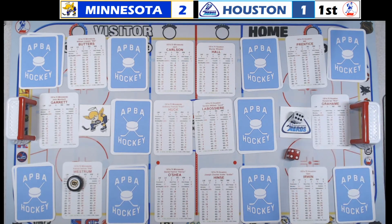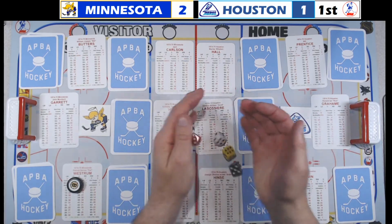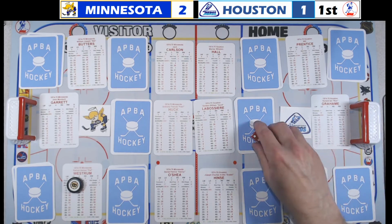Yeah, so Marty Howe and Buzniak will be out of the box from their fighting ranges when we make the next line change. 46, 45. Another possible bench minor. Let's roll here. And no bench minor on anybody. So let's see if we're going to get a rare play or a face-off. We're going to get a rare play.